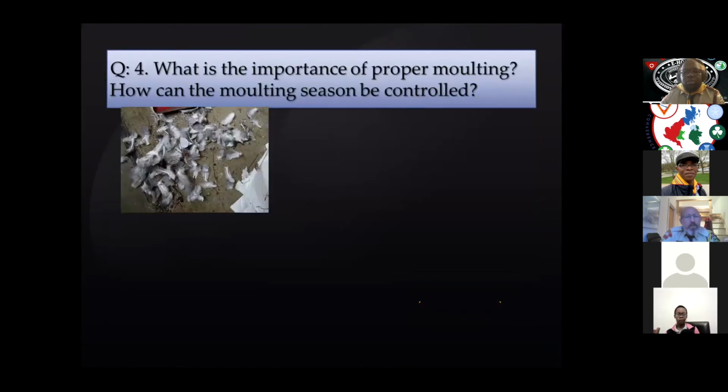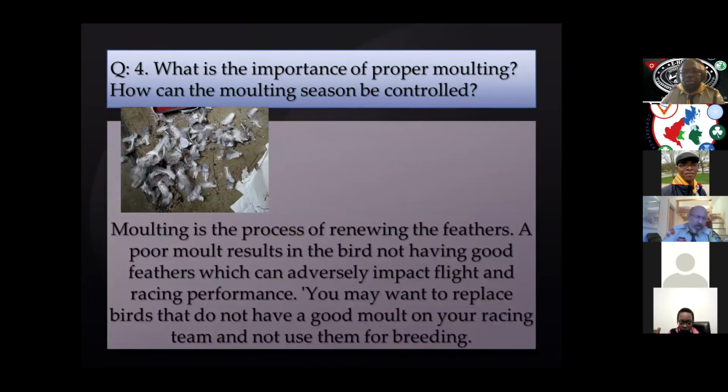So that's about molting. At the bottom of your pigeon loft, when you're having molting season, you've got to clean up a lot of feathers. You have to sweep them up. The importance of proper molting: molting is the process of renewing the feathers. A poor molt results in the bird not having good feathers, which can adversely impact flight and racing performance. You may want to replace birds that do not have a good molt.